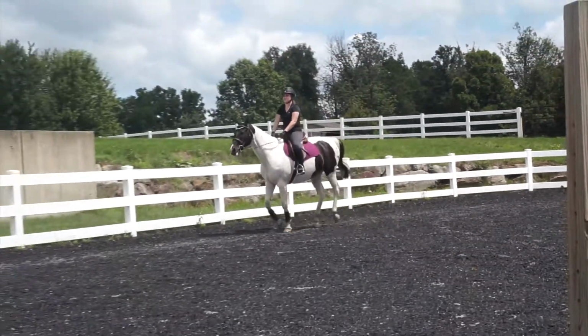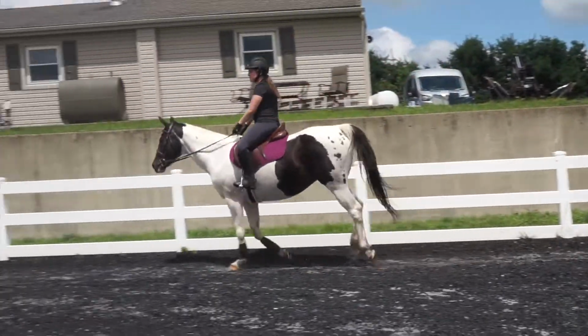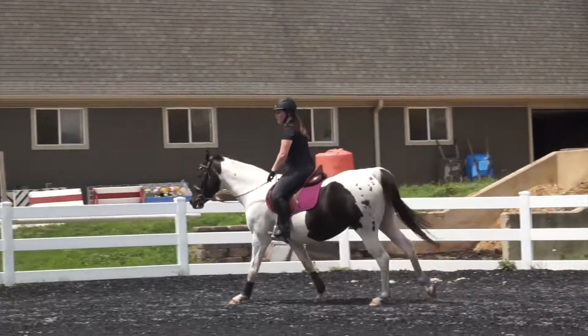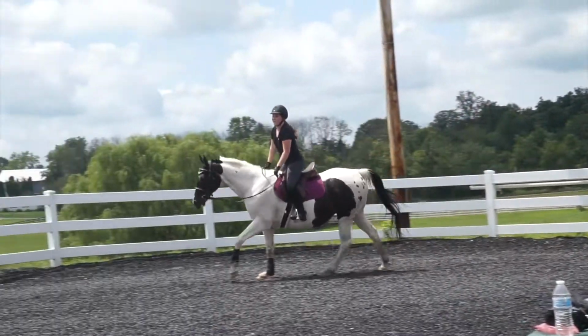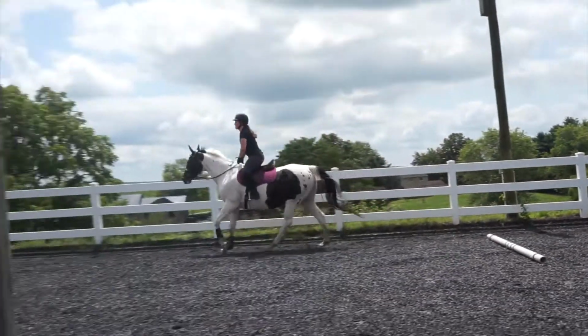So that canter transition was okay. She's always pretty lazy with her canter transitions, especially in the summer lately. And I'm just trying to sit the canter more and do a full seat as opposed to a half seat. But I do hop into a bit of a half seat on the long side right here because I'm encouraging her to stretch down a little bit.